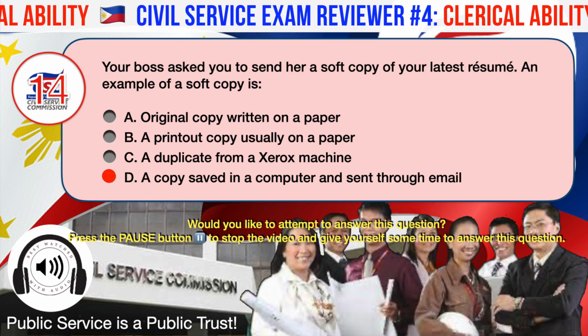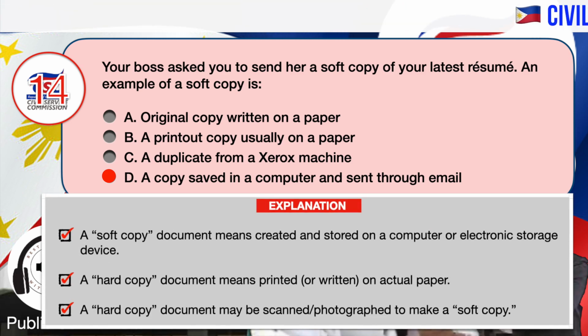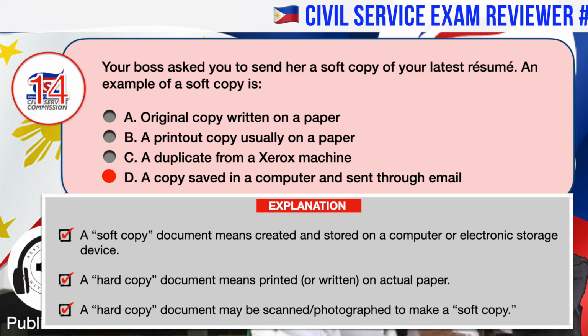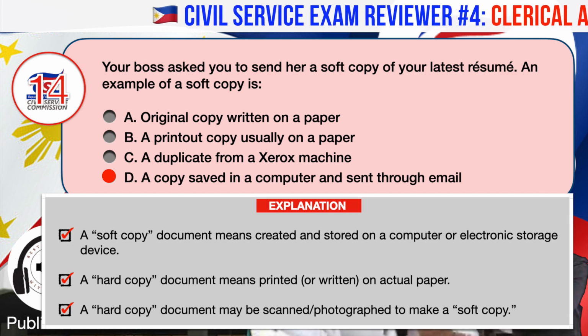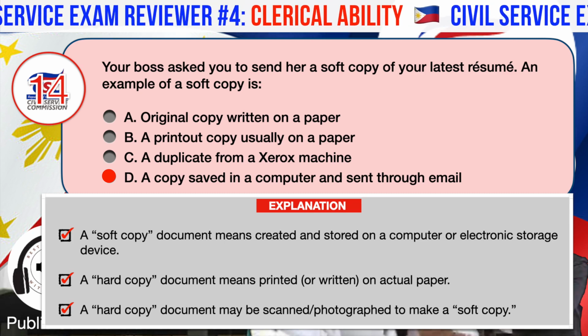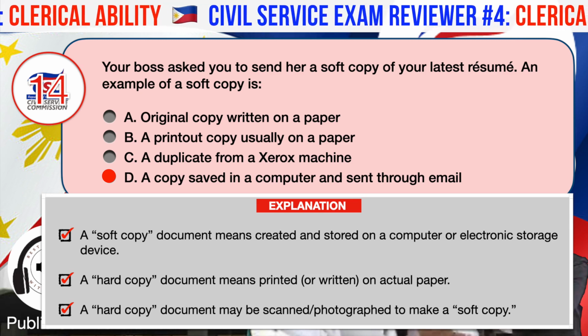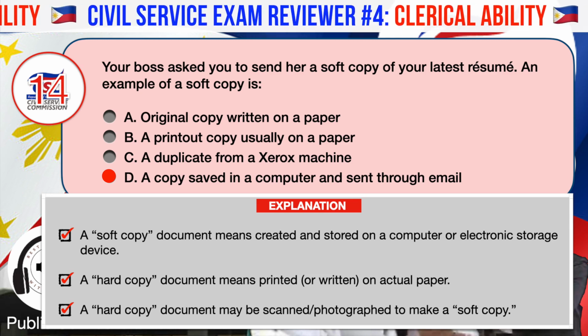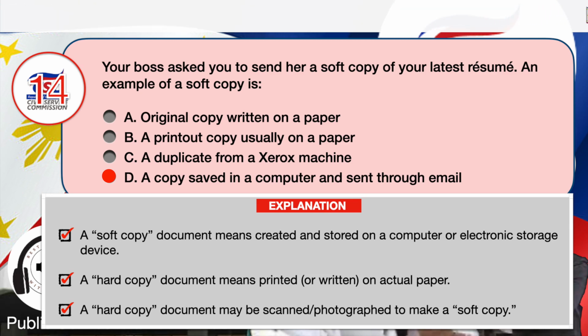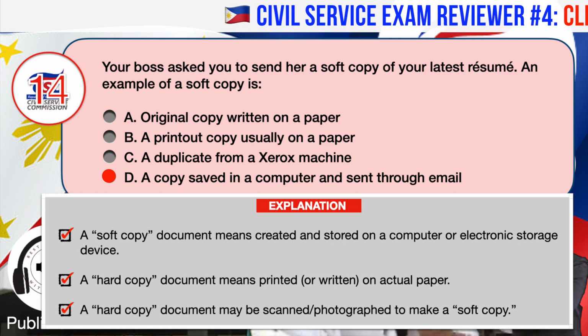A copy saved in a computer and sent through email. A soft copy document is one that is created and or stored in a computer or electronic storage device. It can be a text file, a document file made using a word processing software such as Microsoft Word, a PDF file, or even an email message. A soft copy document is electronic or virtual in nature and is not printed or written on actual paper. From among the choices, only D is an electronic document or soft copy. All the other options are hard copy documents using actual paper. A hard copy document may be scanned or photographed to make a soft copy of it, which can then be stored and processed in a computer.